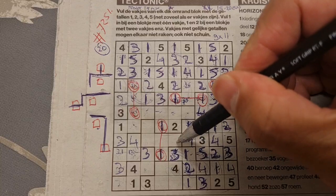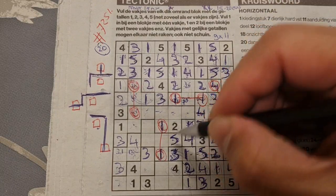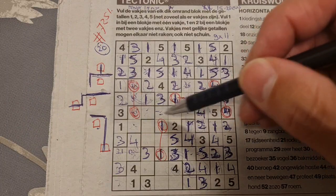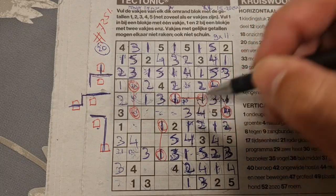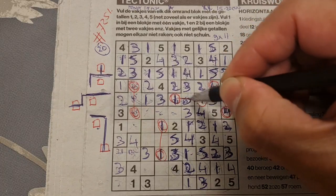I think this box should be a 5 because it can be 1, can be 2, can be 3, can be 4. Yes, definitely a 5. Then, let me see. These two boxes can be 3. So 1 box left for the 3 in this area should be here. 3 and a 5, we have a 3 now, so no 3 there. 3 should be here and a 5 goes there.